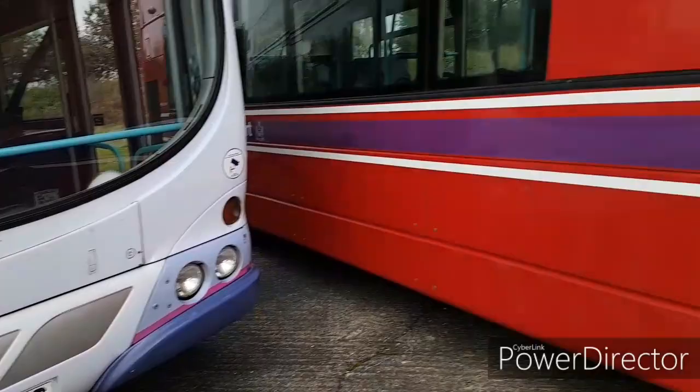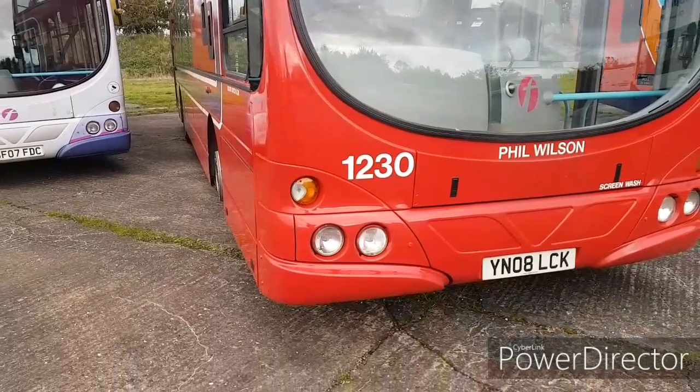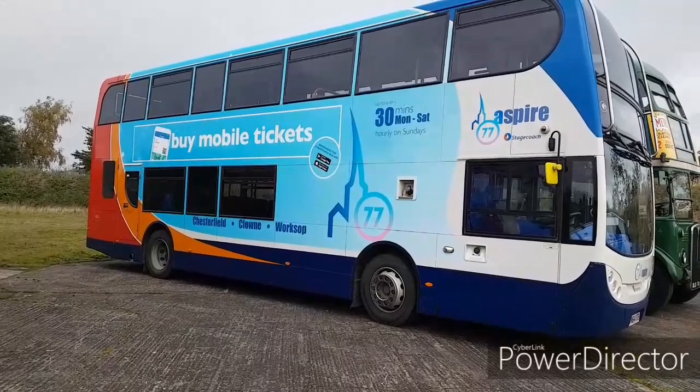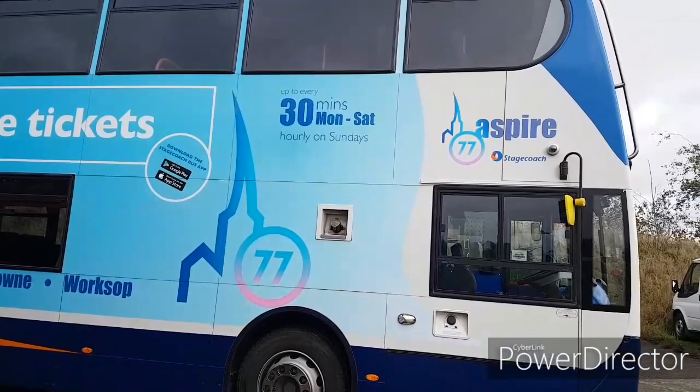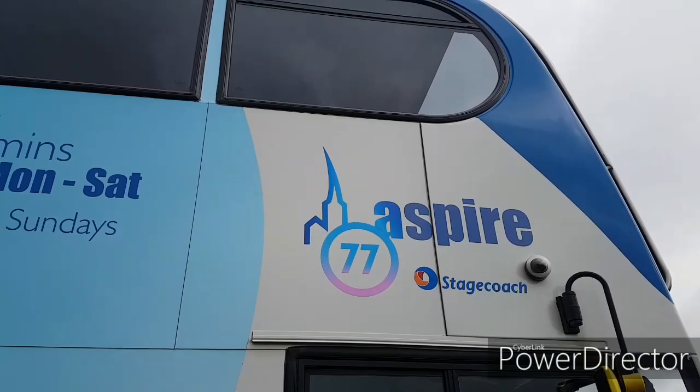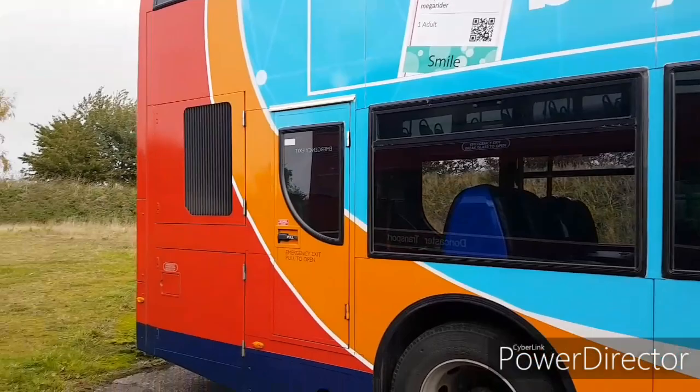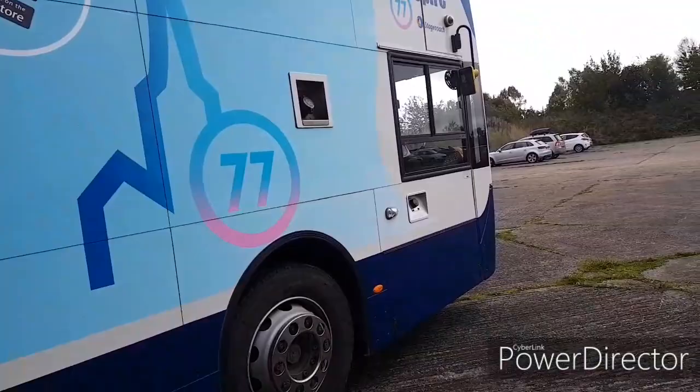So here we have the Doncaster Heritage bus, 1230. Which looks quite smart. Here's the Scania from earlier. Quite like that livery, actually. It's quite nice, I like the blue. 77, up to 30 minutes, hourly on Sundays. Aspire. Get it? Because of the Chesterfield Crooked Spire, which is in the logo there. But it goes from Chesterfield to Worksop. I believe it's the old X17 buses. Do correct me if I'm wrong, but I do believe that's what these were on before the MMCs came, of course.